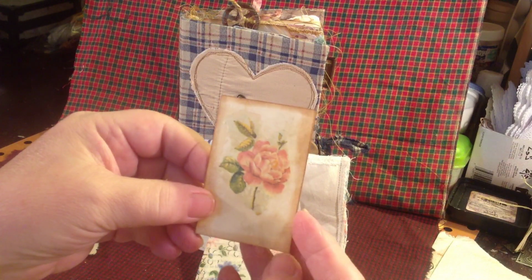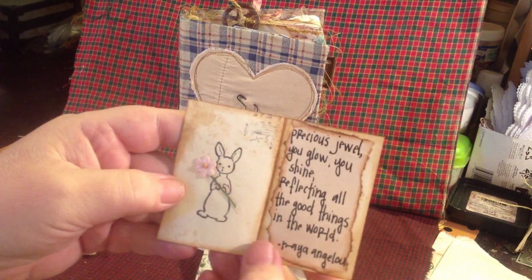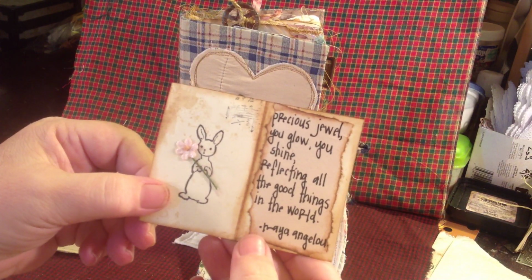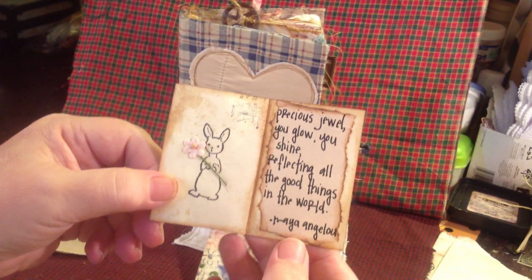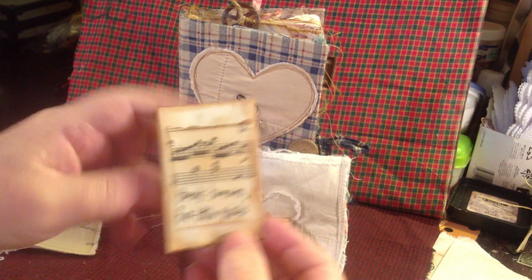And then inside, there's a little card. It's got a flower decoupage. And there's Bunny bringing a flower. It says, precious jewel, you glow, you shine, reflecting all the good things in the world. Maya Angelou said that. And then it says, thank heaven for little girls.